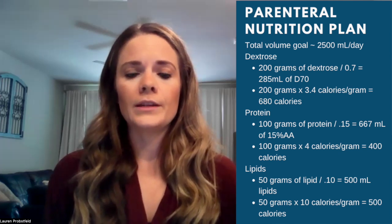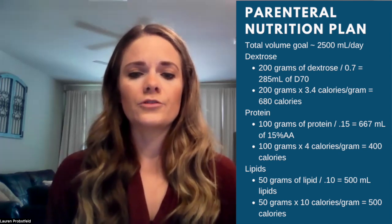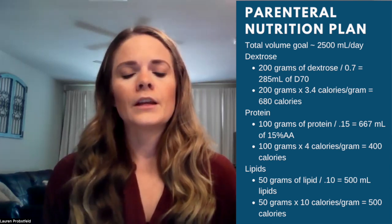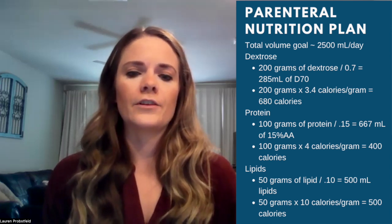Next, we're going to look at lipids. So I know that I want 50 grams of lipid in the bag. I'm going to divide it by the concentration, which is 0.1, which gives me 500 mils of lipids. And finally, you take your 50 grams of lipids, multiply by 10 calories per gram, and get 500 calories.